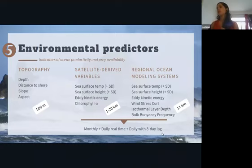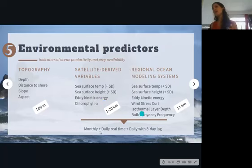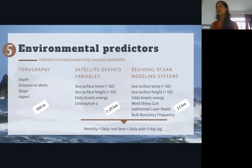I represented the spatial resolutions here, and as you can see, they vary quite a bit from one source to the other, from 500 meters to 20 kilometers. And temporal resolutions are also something that can vary, and I've been testing different things. So for those dynamic variables, I've been averaging them on a monthly basis, or looking at them at a daily real-time scale, or at a daily scale, but with an 8-day lag prior to the survey.